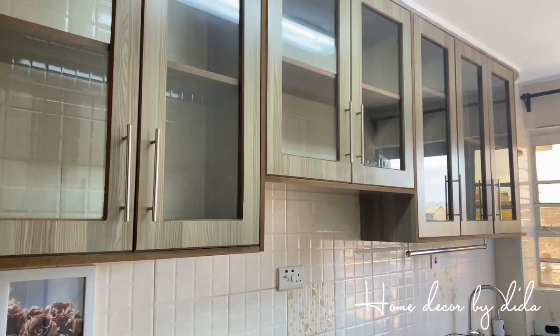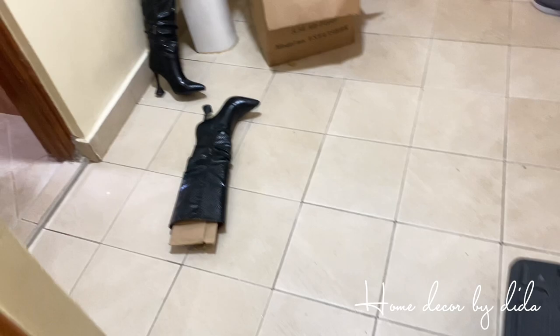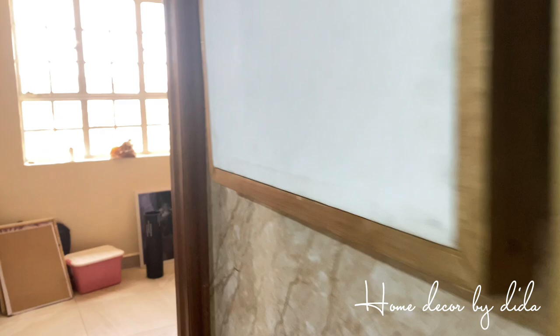So, almost done. This is what is left in the kitchen, and the rest of the house. Hi, Cherry. Say hi. And then my son's bedroom. This is all that's left. And also the floating sheets.